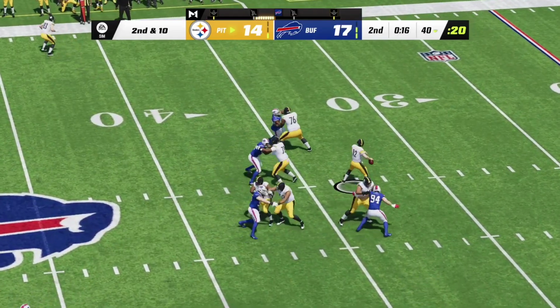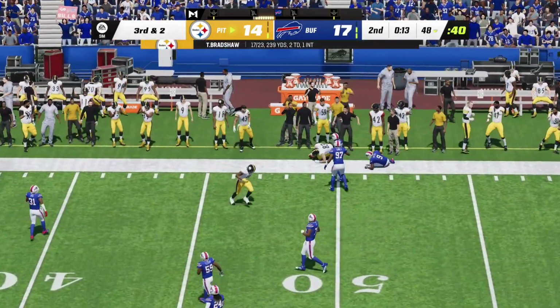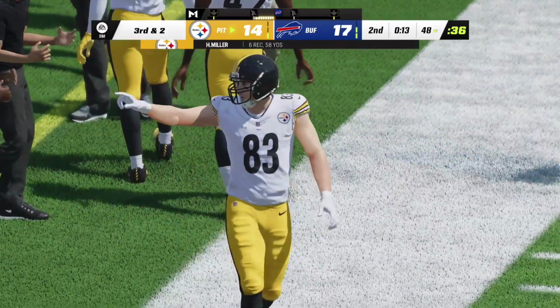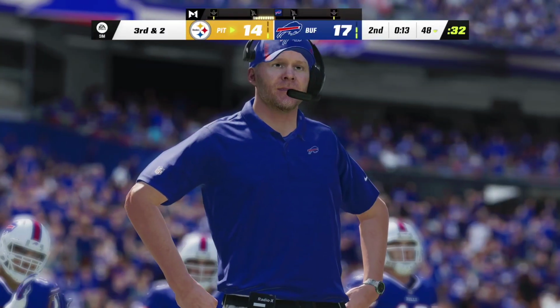Looking to throw. Bradshaw. On the right side, this is Miller. And he's able to get this one out closer to midfield across the 45. That'll leave them with a 3rd and 2 coming up. They got 8 yards there.